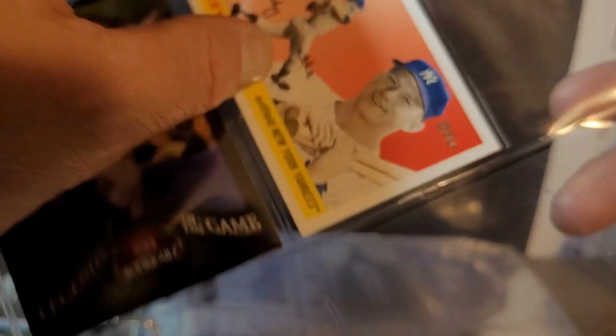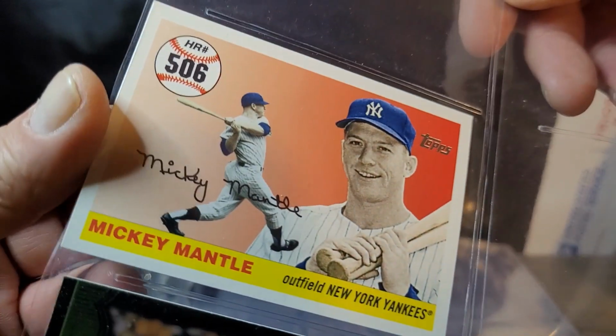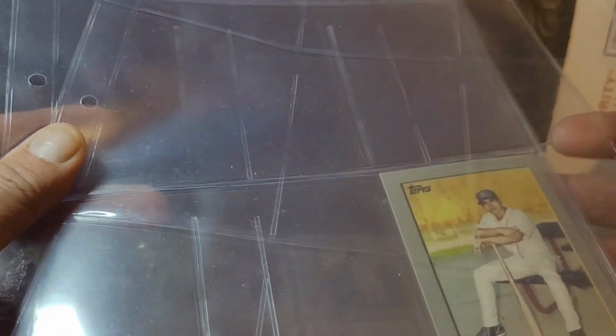Okay. And the Mantle, well, that's a nice card. That's celebrating his home run number 506. Okay, then we have some more blank pages. All right, well, more blank pages. Oh, wait. We have something else there. I felt a card.